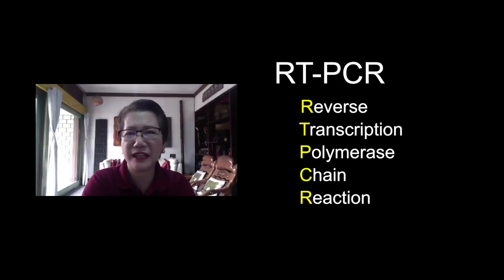What is RT-PCR? Okay, so in simple terms, RT means reverse transcription, or reverse transcriptase, polymerase chain reaction. The reason we do RT-PCR is because for the SARS-CoV-2 virus, the genetic material is not DNA, but RNA. So from the RNA template, you need to reverse transcribe it to DNA first, and then you can make multiple copies of it in a process called polymerase chain reaction. So you need to use an enzyme called reverse transcriptase.